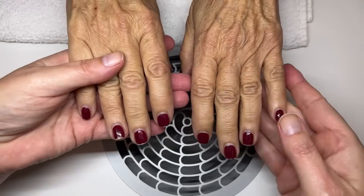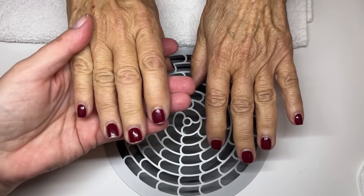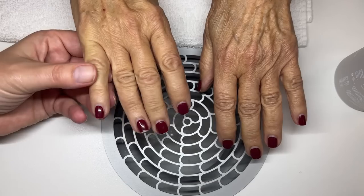Okay, let's see the treatment. Okay, so we have a client here and we're going to remove the Dazzle Dry polish. This has been on the nails for 2 weeks and we're going to do an IBX treatment for the nails because they are in need of a treatment.